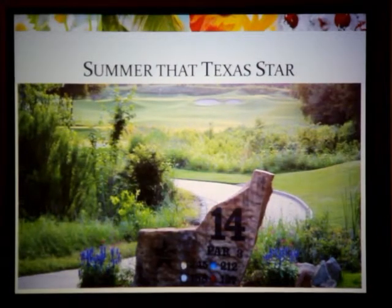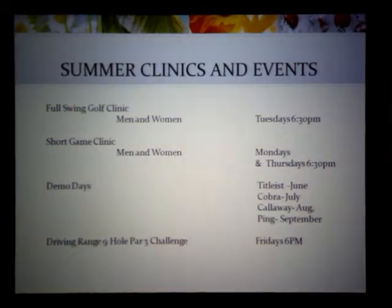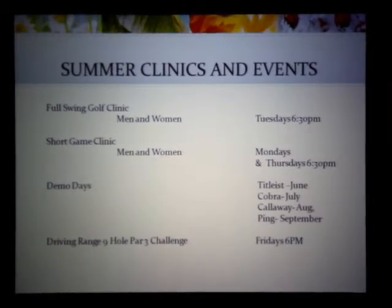Summer at Texas Star will be a little busy for us. We do have some summer clinics and events that will be going on during our closure. We have a full swing golf clinic for men and women, and then we have a short game clinic. And then we'll also have demo days. So if you haven't decided what club you need, come out and see if it's a Titleist or a Ping that you really need. We also will have a fun event on Fridays, and it is a 9-hole par 3 challenge on the driving range.